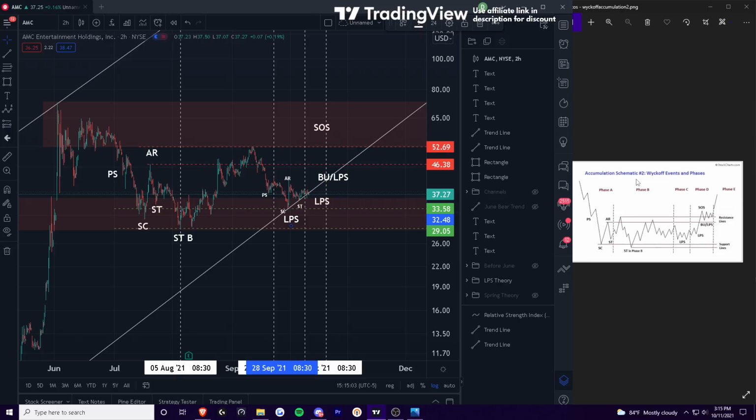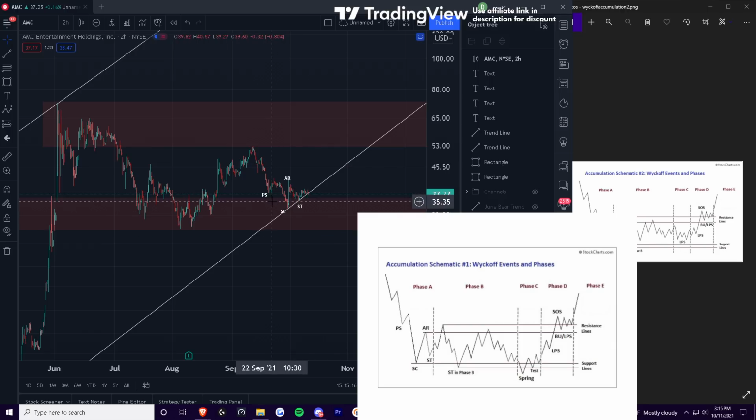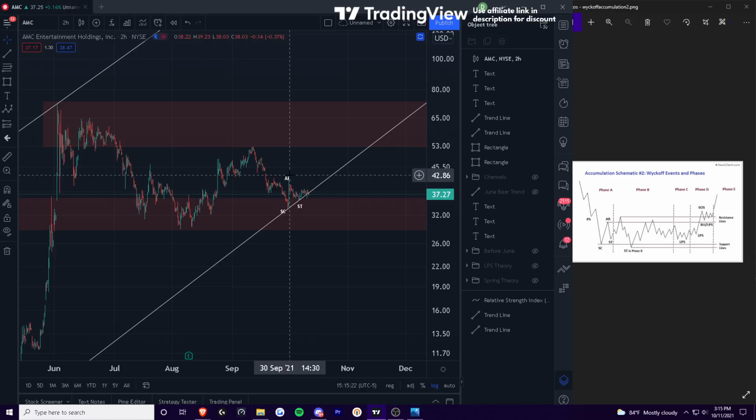Because if you're not familiar, there is also an accumulation schematic 1. I can show you that briefly, where you have a spring and a test in phase C instead of this more sideways action, which I do have a theory surrounding as well. Let me take this off the screen before I forget, so I can show you what that looks like.